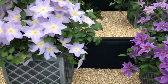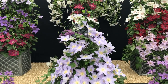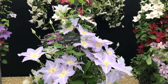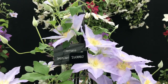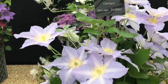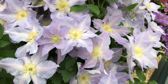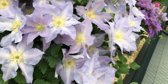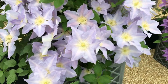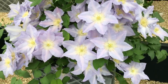And of course now something quite different. Spotlight here, a new variety that we're really delighted to introduce here at Chatsworth Flower Show. This is cultivated by Jan van Zoest Nursery in Holland, and I have to say the name could not have been picked better. It really is a very bright, almost luminous colour. And in the half dark of an evening, this plant absolutely shines out, it really does. So you want to have this on a patio, or perhaps you've got a dull corner of a garden, Spotlight will look spectacular for you.